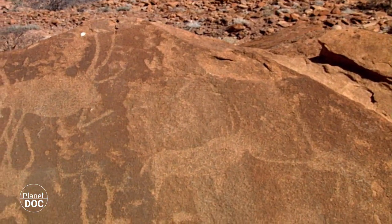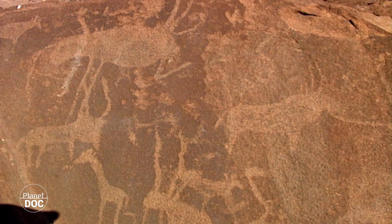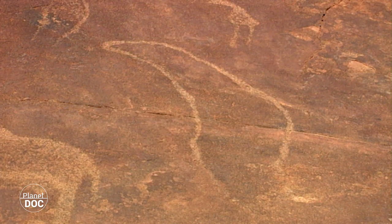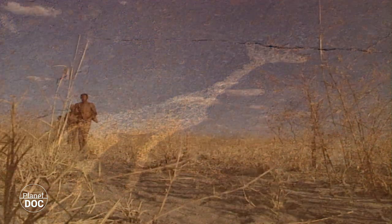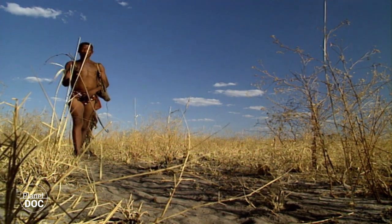Approximately 40,000 years ago, a new species appeared in the Namib, man. The herbivores of the savanna had conquered the desert, and so the first humans in the area were able to live from hunting. Today, the descendants of those tribes, the Bushmen, remain loyal to the same lifestyle which enabled their forefathers to colonize these lands.